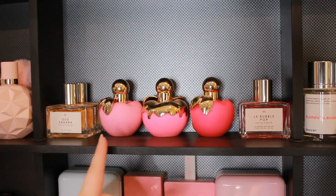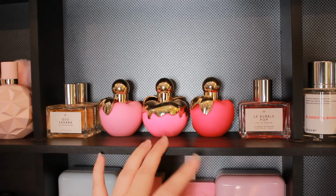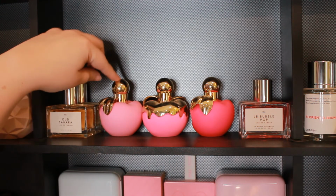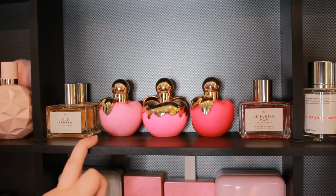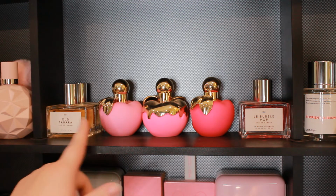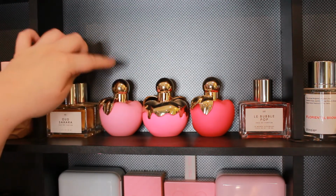Then these three in the middle are probably some of the prettiest perfumes that I own. I love these so much. And another thing, I really love when perfume bottles, you can't see the liquid in it, because then when I use it up, I can still use it as a cute little decor piece without it obviously being empty. So I really like the design of that. The first one I have here, these are all three by Nina Ricci.